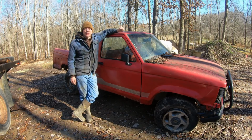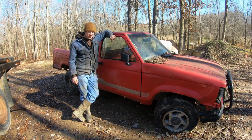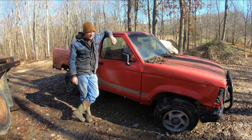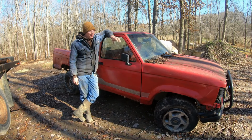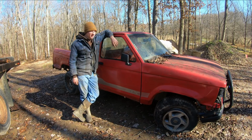This beautiful gem right here is my 1991 Ford Ranger STX. This was my very first pickup truck. I bought this thing for 500 bucks back in, I don't know, 2009, 2010, somewhere in there.